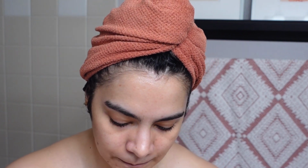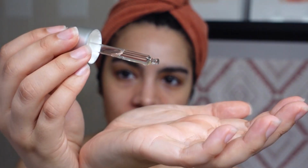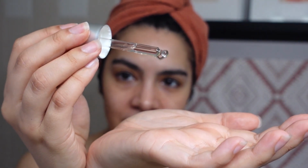So here's what I'm going to do to keep the layer really light. This dropper is a little bit messy, so I'm trying to be careful here, not get it all over my counter. Okay, that was 1, 2, 3. I'm putting it into the palm of my hand, and what I'm going to do is just, what was I doing? I lost my train of thought. I'm just going to mix it together, and I'm going to press it into my skin.